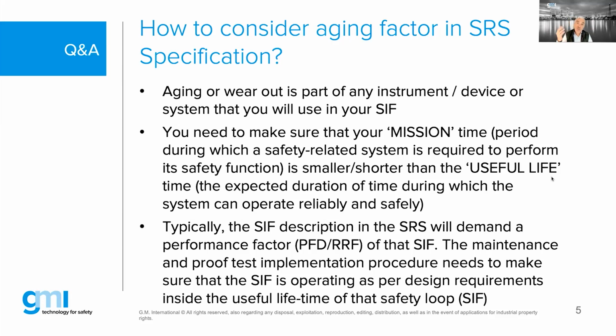Well, what is all this wisdom of prediction, the PFD on your valve as an example here, if your mission time is a lot longer than the useful life? So aging is indeed a very important item to consider. Useful life of your equipment is a very important item to consider.